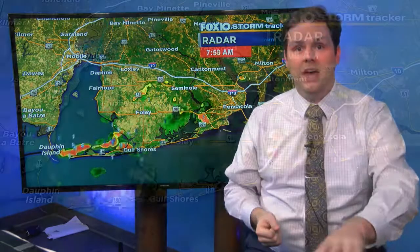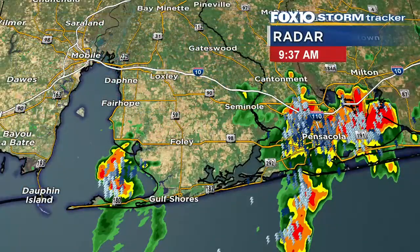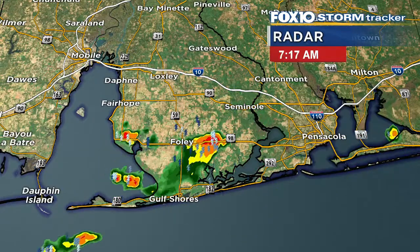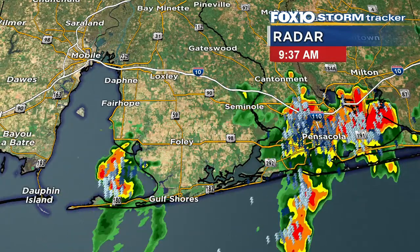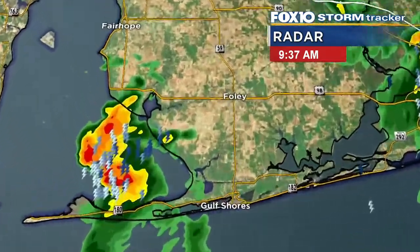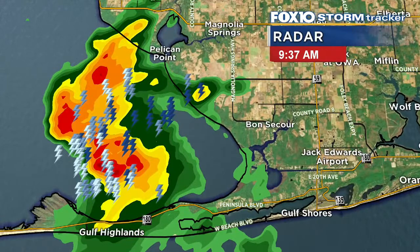Here we go. And here's a look at the radar at the time I'm doing this live, which is shortly after 9:30 in the morning. And look at those storms packing a punch already, producing heavy rain and lightning. Pensacola, you're getting rain soaked. The storm located around the Mobile Bay is flirting with Baldwin County between Gulf Highlands and Barnwell, but it is still technically staying offshore and sitting stationary.